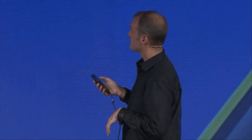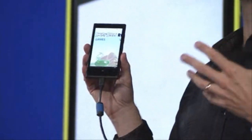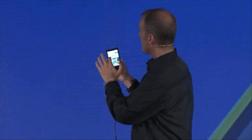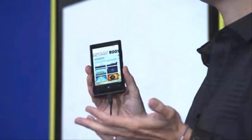Okay, a second experience I want to tell you about is something that we've worked with Rovio, the famous maker of the games Angry Birds, to cook up, called Angry Birds Roost. Unfortunately, we still don't have it out, but you can kind of see it anyway. Angry Birds Roost is an integrated experience that allows me to discover the best of the Angry Birds universe. In here, I can see videos, including walkthroughs of those really difficult levels that I might be stuck on.